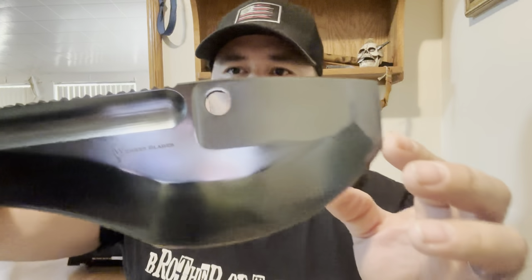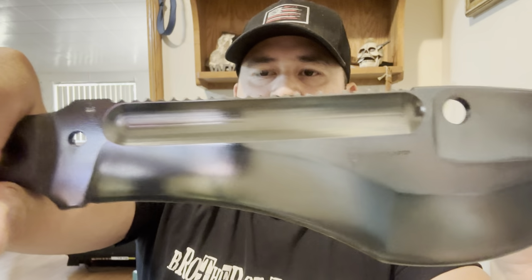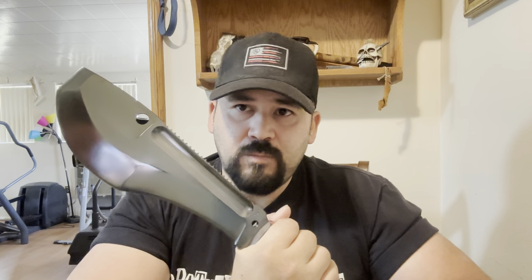Like I said, he has a super good reputation. Dave from Wenger Blades has a really good reputation for making awesome knives. He still sells other ones, just not this one. And they're all high end. You're not going to find any knife under $300 from him. They're all between $300 and $1,000, I believe. But this thing is just badass. Love it. Okay.